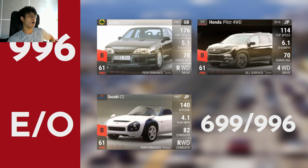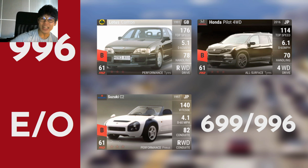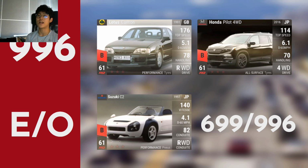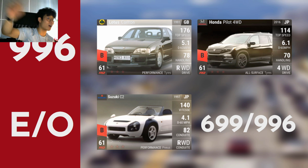Every Ultra Rare Lotus in the game has amazing handling besides the Carlton, right? So why would you 699 this? Why would you focus on the handling on the Carlton when it's going to lose on every twisty track set, or basically any track set that has a turn, against any other Ultra Rare Lotus? 996ing the Lotus Carlton is basically going all in on its strongest stat, which is its MRA and its high top speed. The MRA of the Lotus Carlton is 84.89. That is really good for an Ultra Rare, and it has a very high top speed, over 170. That is more than what a lot of Porsches, BMWs, and Mercedeses can bring to the table, okay?